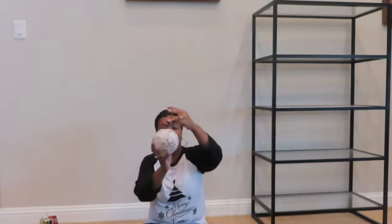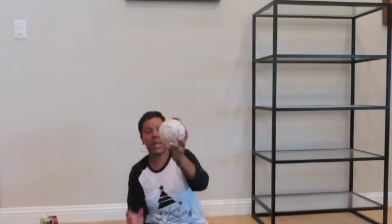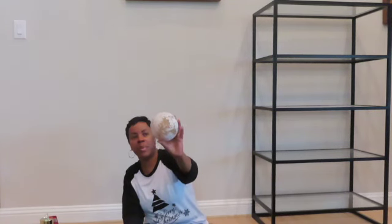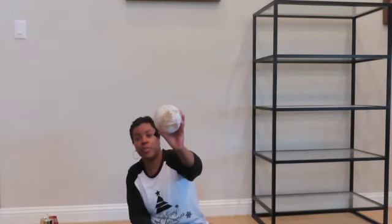Okay, moving on to other ornaments, you guys. I have, oh gosh, these are so pretty. So pretty. Look at that, y'all. These are so pretty. They're like an ombre. And I got these from Hobby Lobby, and they were $9.99 a piece with 50% off.